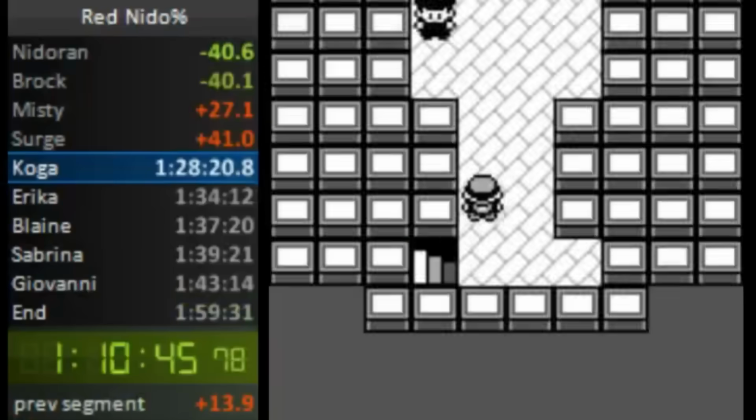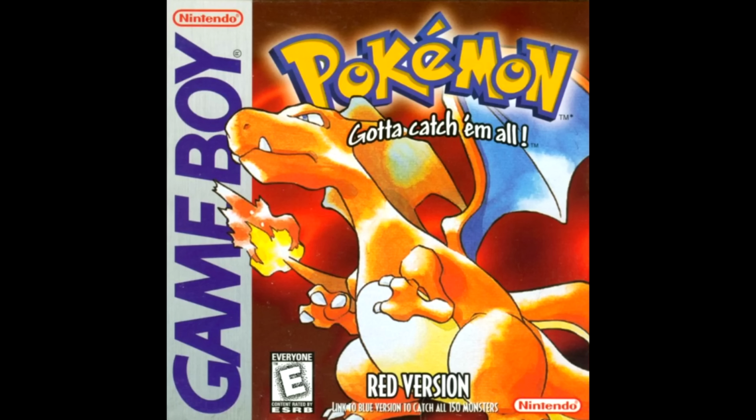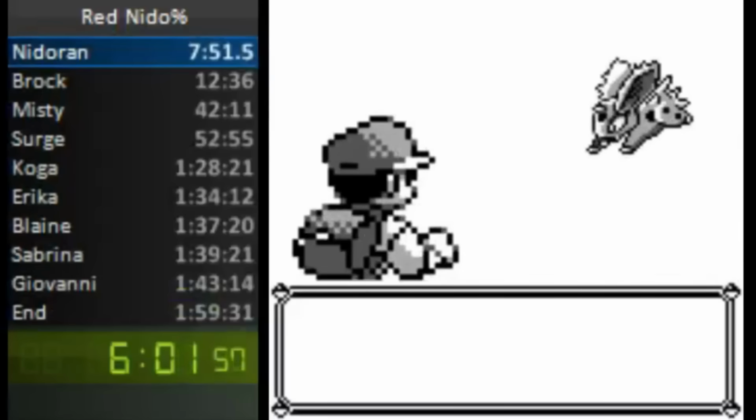This meant a couple of things for Extra Tricky. The first being that he had to play on Pokemon Red instead of Pokemon Blue. Pokemon Red gives you a 30% chance of encountering a male Nidoran, which is needed to evolve into Nidoking, versus Pokemon Blue's 5% chance.